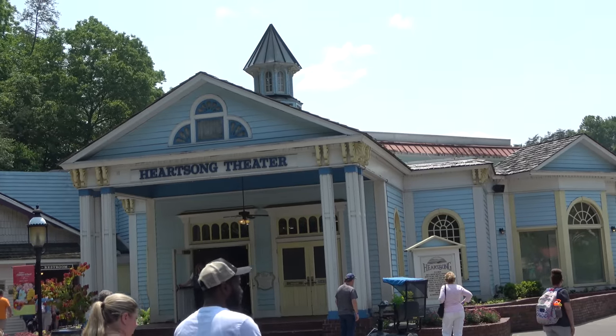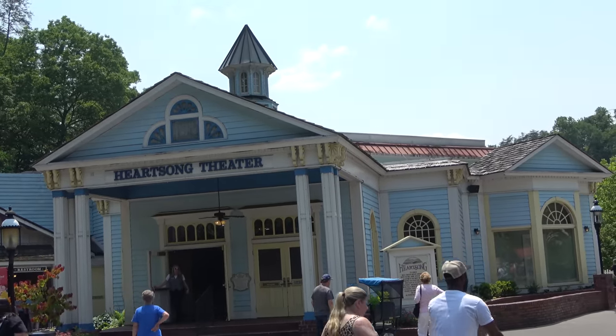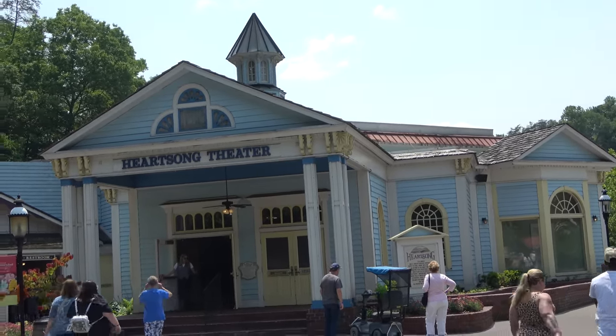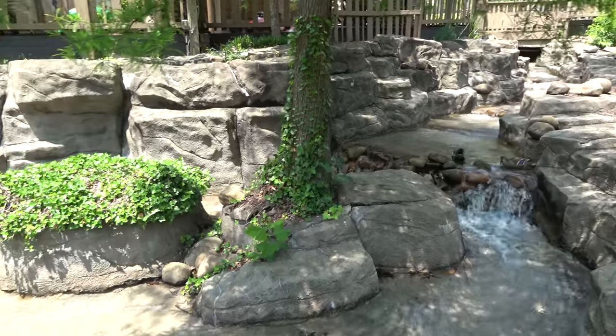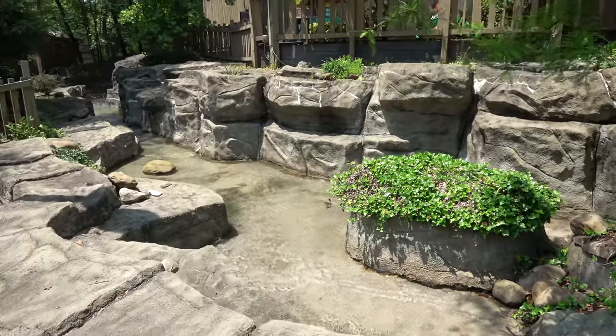Dream Song Theater, located right by the carousel, shows a 20-minute movie about the Smoky Mountains about once an hour. There are a lot of sections of Dollywood. They're just very pleasant. Really pretty.